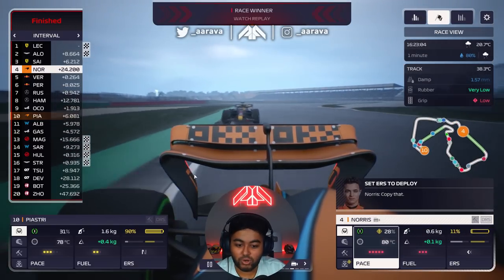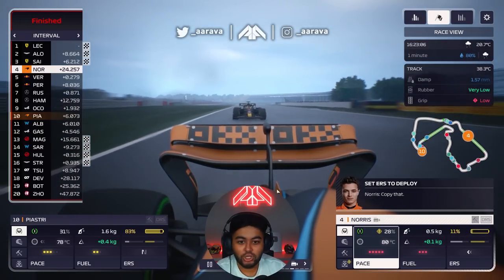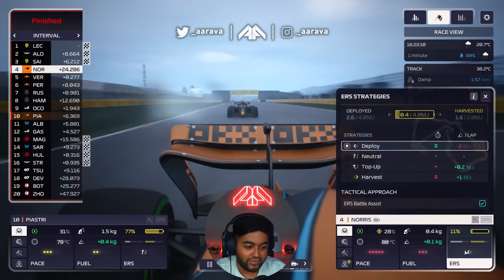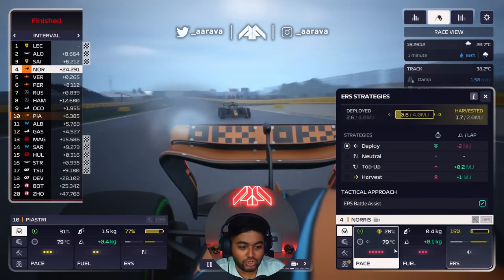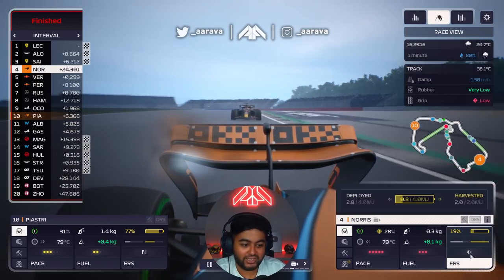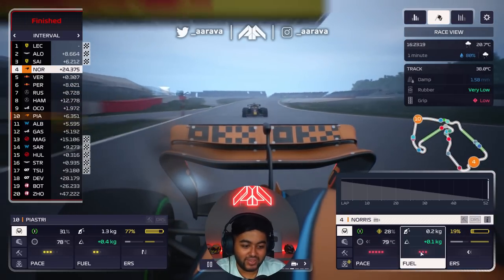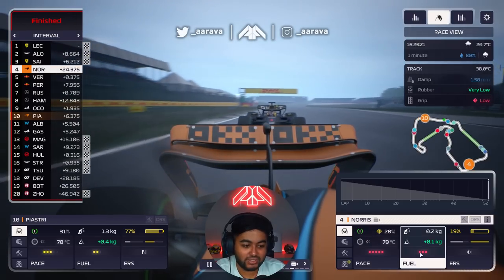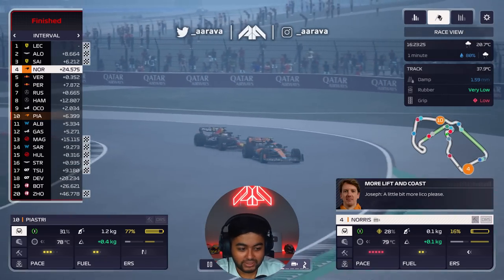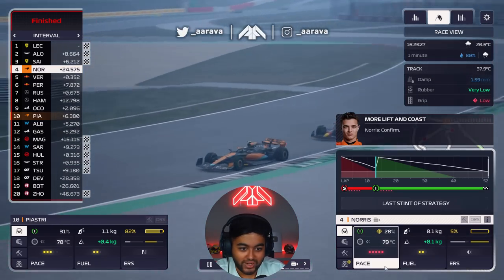Leclerc's won it! Congratulations to Leclerc. Alonso second, great podium for him. And Ferrari with the double podium, that's very big for them. But we are looking to hold up Verstappen and we have micromanaged this perfectly all the way to the end of this race. And I think we're going to get this P4. A little bit more push, right to the end.